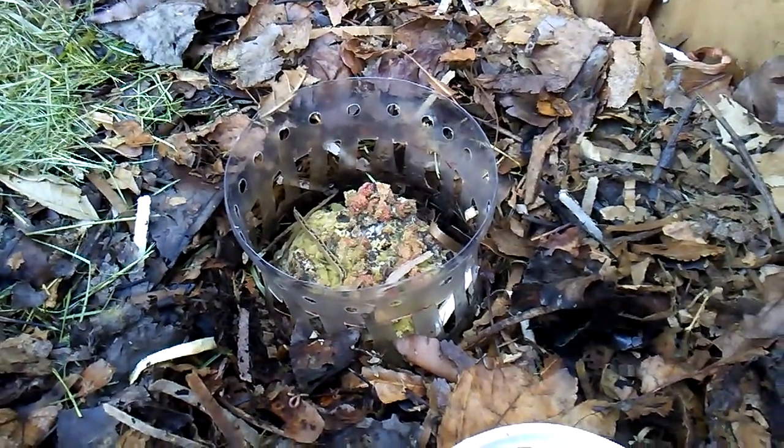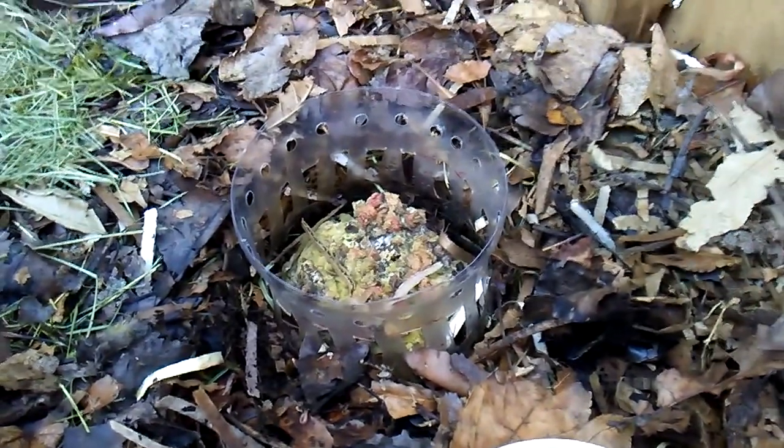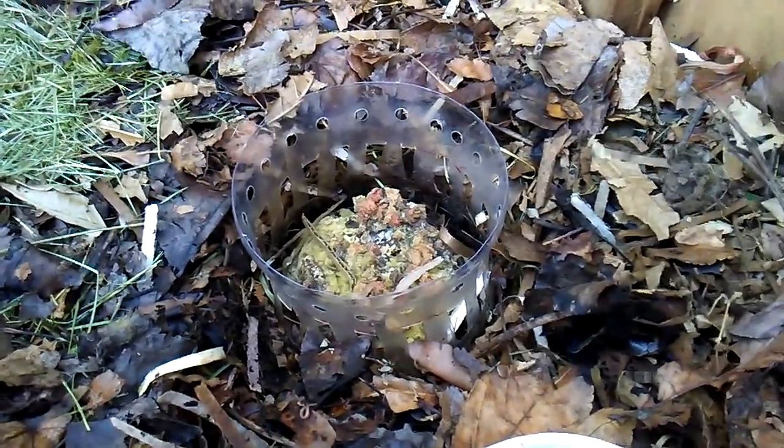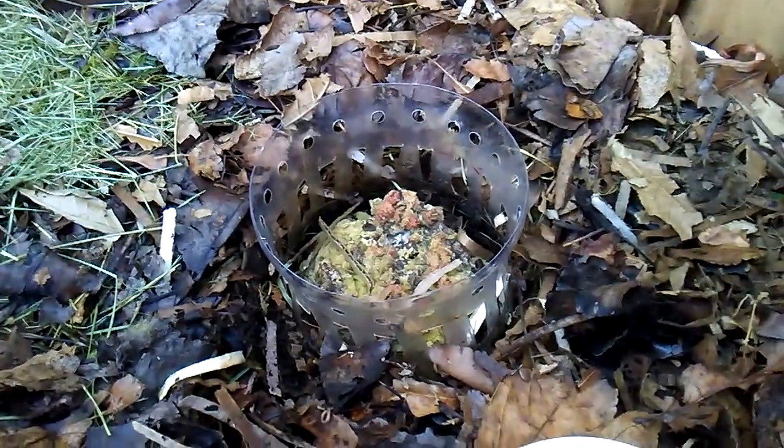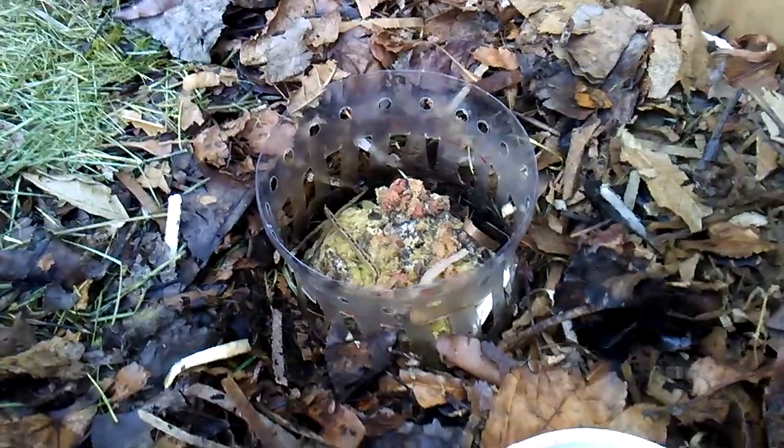I'm doing an update on a couple of experiments I'm doing in my worm bin. This is a 10-day update. For those of you who may not be familiar, let me explain what's going on here. This first experiment was to see if the worms will eat dog food.